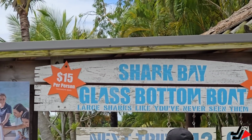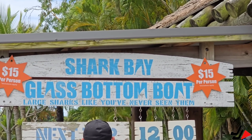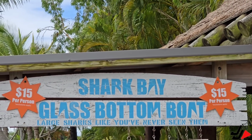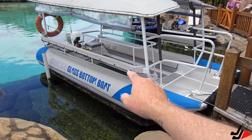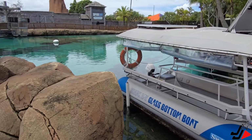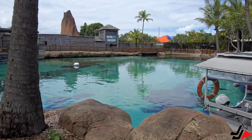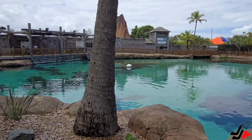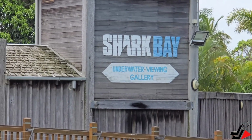And when you're down here at Shark Bay, you can do a glass bottom boat, little cruise essentially around the top of Shark Bay. I've done this one before, it's pretty cool. $15 per person, you just book it when you come down here. And it's the boat there, and there's a glass panel in the floor, and it pretty much just goes around here on top of this side of Shark Bay, and you look right down on top of the sharks and the other marine life inside this pool here. Pretty cool. Alright, we might go and check out the underwater viewing gallery.